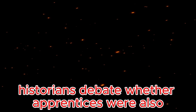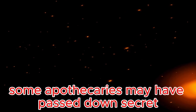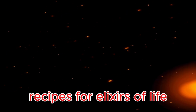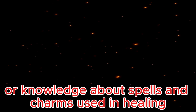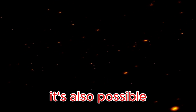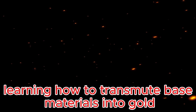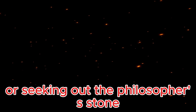Historians debate whether apprentices were also privy to the more mystical practices of their masters. Some apothecaries may have passed down secret recipes for elixirs of life, or knowledge about spells and charms used in healing, blending their medical expertise with esoteric knowledge. It's also possible that some apprentices were encouraged to study alchemy in their spare time, learning how to transmute base materials into gold, or seeking out the philosopher's stone.